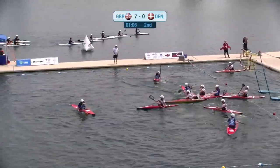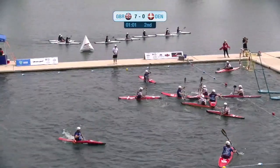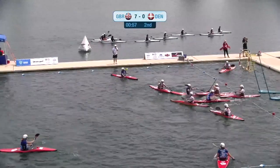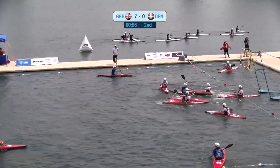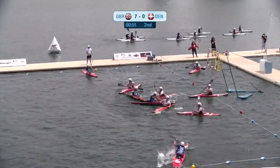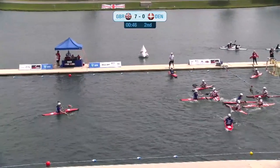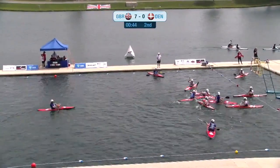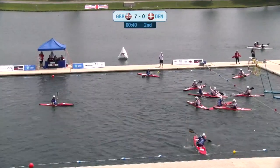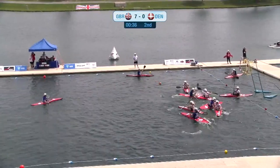Just over a minute remains in this game between Great Britain and Denmark. Prudence Blythe, lots of time, lots of space, just holding the ball, and she'll go to Bethany Littlewood. Littlewood's going to go to Prudence Blythe. Back to Littlewood on the near side of the pitch. 35 seconds remain in this game between Great Britain and Denmark.